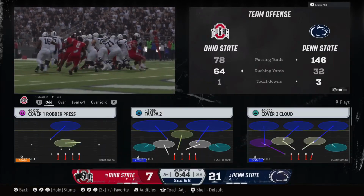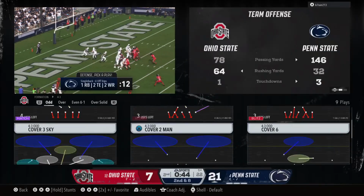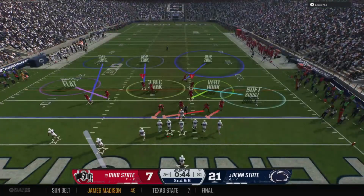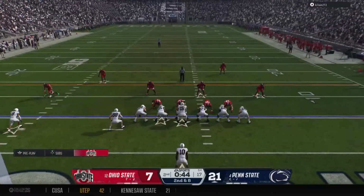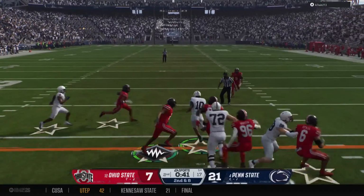You know, in an era that we live in right now, everybody wants to spread the field around, try to create space, try to create one-on-one matchups, and the defense has countered over the years by trying to play out wide. But here's a great example of a defense that has the ability to play wide, but still be solid at the line of scrimmage and not give up big run plays.